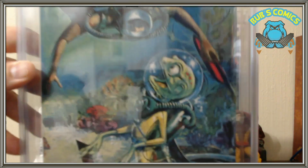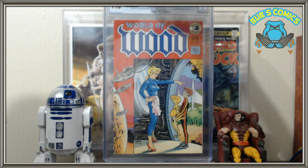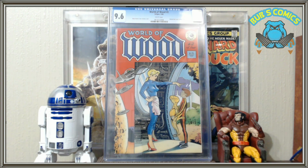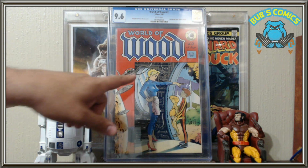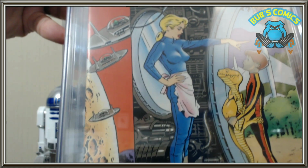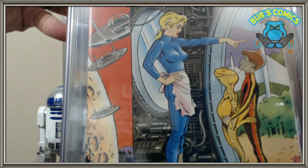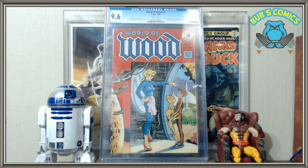I just love it. So there you go, World of Wood, number 2 of 4. Very, very awesome book. I think it's so beautiful. That's one of the best drawn women I've ever seen on a comic book. That is amazing. Just amazing. So, anyway, there you go. World of Wood, number 2 of 4. I wanted to get the whole set.